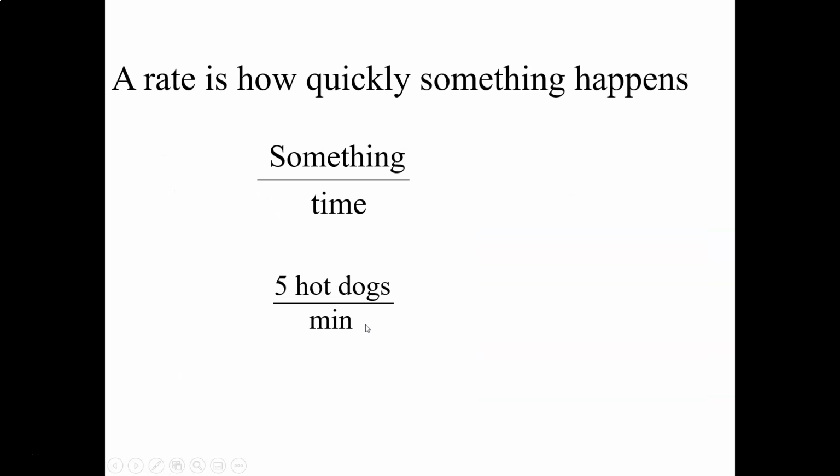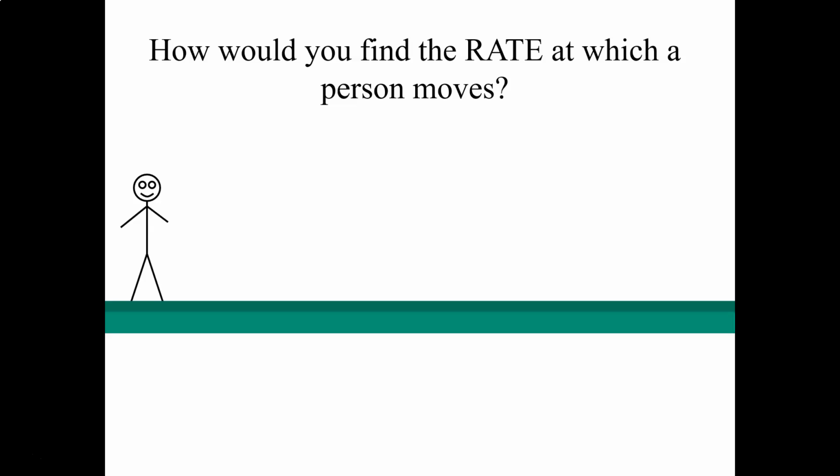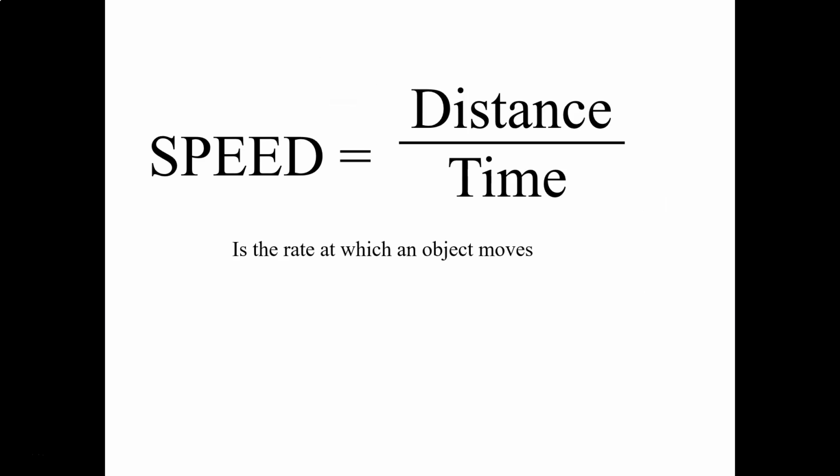But a rate is basically how quickly something happens. So it's something divided by time. The smaller the amount of time, the bigger the rate. So if we were to describe the rate at which a person is moving, what's changing with time? We talked about it initially at the beginning of the slideshow. A person's position is changing.